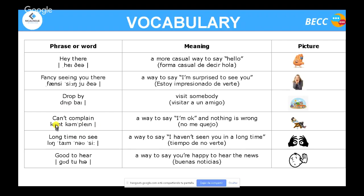Another one we have is can't. Remember the 2 columns? Can't, right? It makes the sound longer. Then we got complain. Can't complain, guys. You got the meaning right there. Can't complain. Drop by.